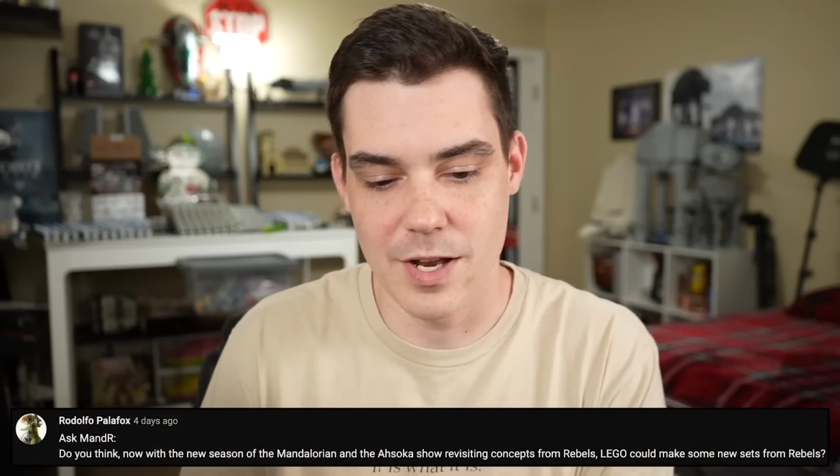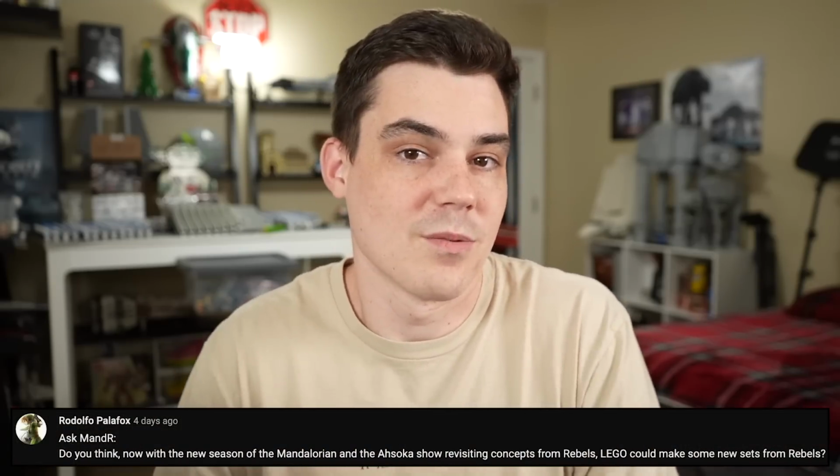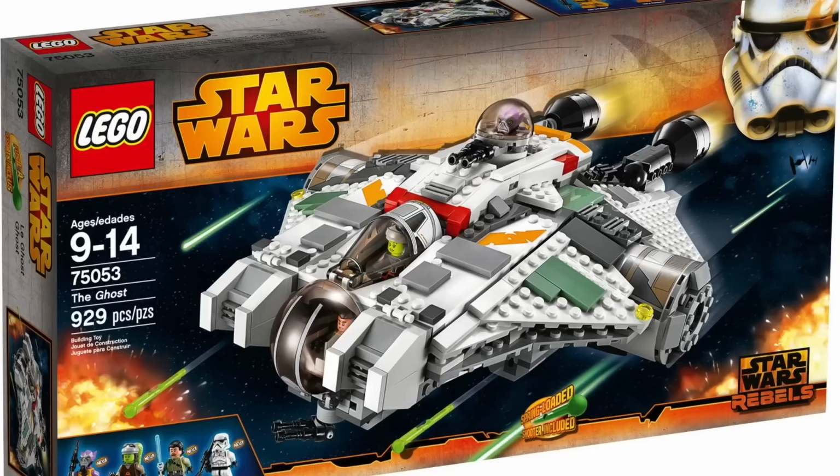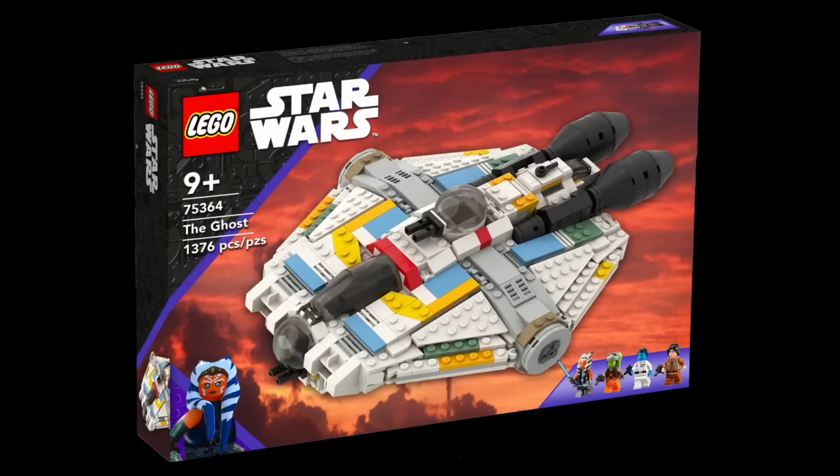Rodolfo says, do you think with the Mandalorian and Ahsoka show revisiting concepts from Rebels, LEGO could make new sets from Rebels? Absolutely. I think the Ghost is obviously on the top of everyone's minds, but it's not necessarily because they're revisiting concepts. If the Ghost is in the Ahsoka show, they're going to make the Ghost from the Ahsoka show, not necessarily the Ghost from the Rebels show. So you'll have a thing that was technically in Rebels, but it will still be the Ahsoka version of that thing. I guess kind of like what we're going to see with the TIE Interceptor.